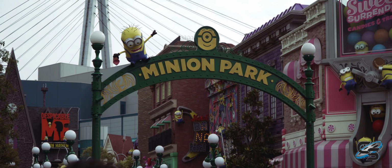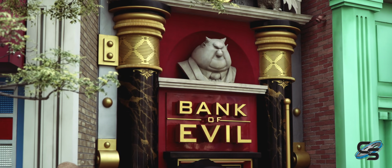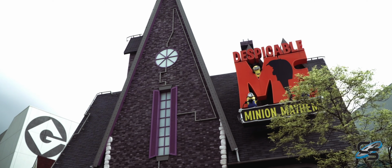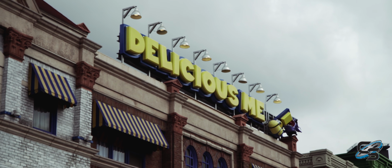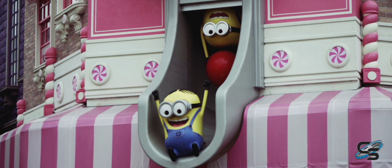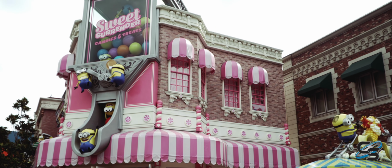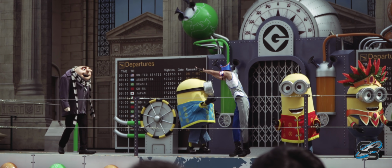Now I want to talk about the Minion area for a second, because this is actually the largest Minion-themed area in the world. And one of the reasons for that is that the Japanese people love Minions. And so the park went all out. There's so much detail. This was arguably the most popular section of the park. There were so many people here taking pictures with everything, checking out all the cute details. I mean, it's a very well done area.